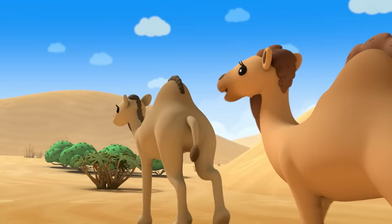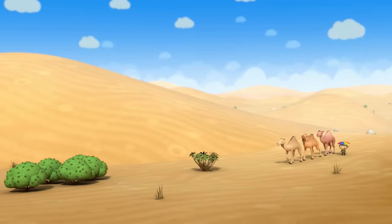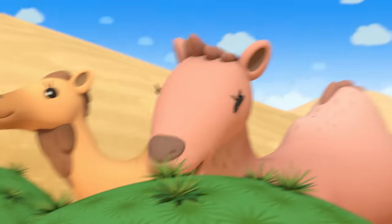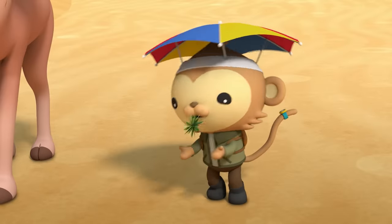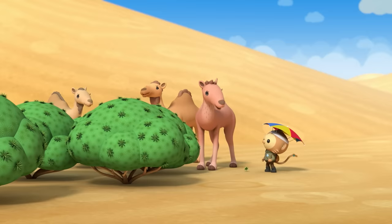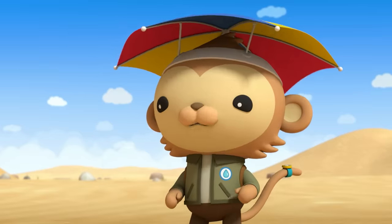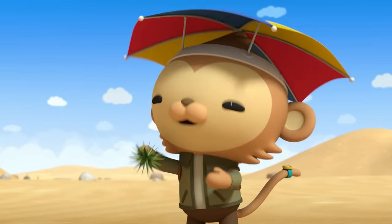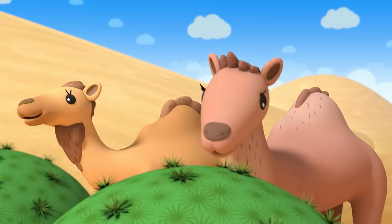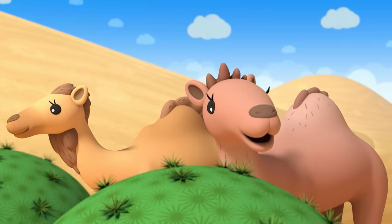You're right. That's where we'll find water. Here, try some. Thank you. Ow! It's full of thorns. Yes, but there is water in the leaves. Oh, of course. But how can you eat this with all these thorns? Our lips are thick and tough, so thorns don't bother us. We are used to eating them.